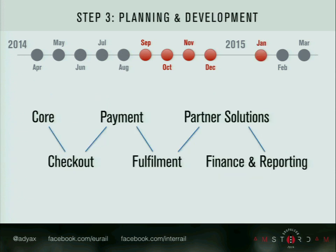For the sake of development and planning, we split all the functionalities into building blocks, which are owned by a separate project manager who is ensuring the communication with third parties, with the payments provider, with the fulfillment centers, with partners.